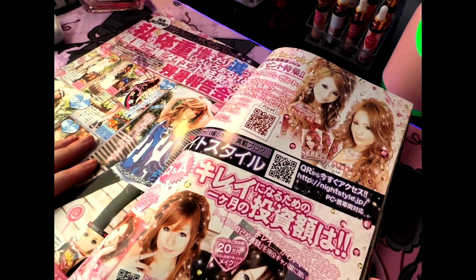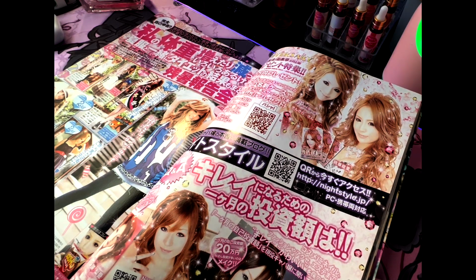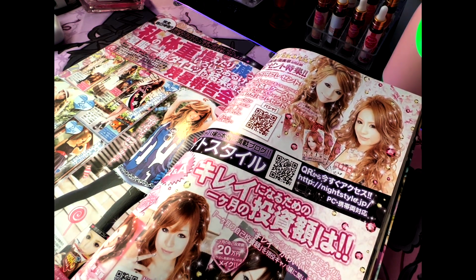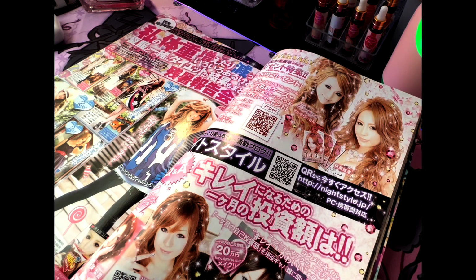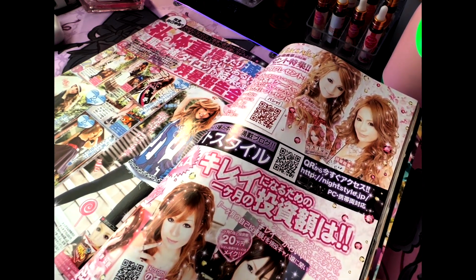So this is an ad for something with a bunch of QR codes. Not particularly sure what. It might be an event or something. Don't ask me. And then maybe we're finally getting on to outfits.